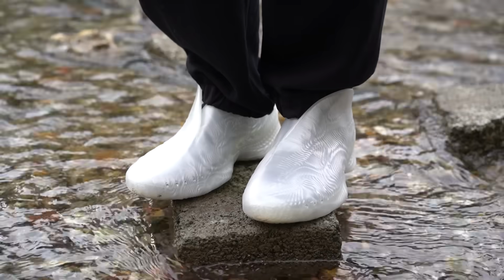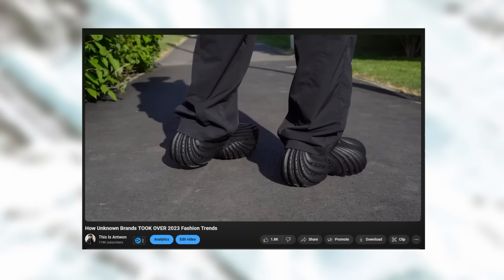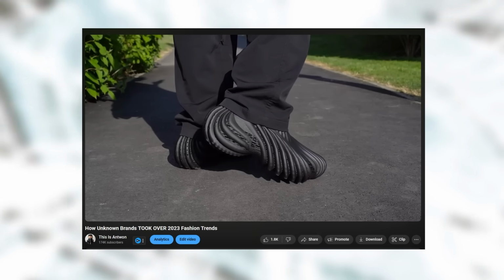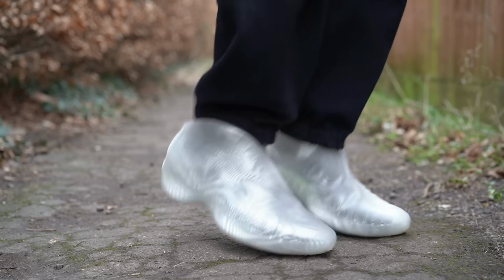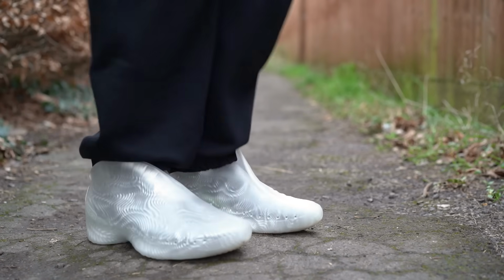These feel noticeably more plasticky than the Aliform Armis that I took a look at last year, and the construction is simpler than the multi-density lattice structure they use. As a result, these feel a little bit dead on foot relative to the very bouncy Armis. But that's not to say they're uncomfortable, and I find them plenty wearable, especially with the included insole.